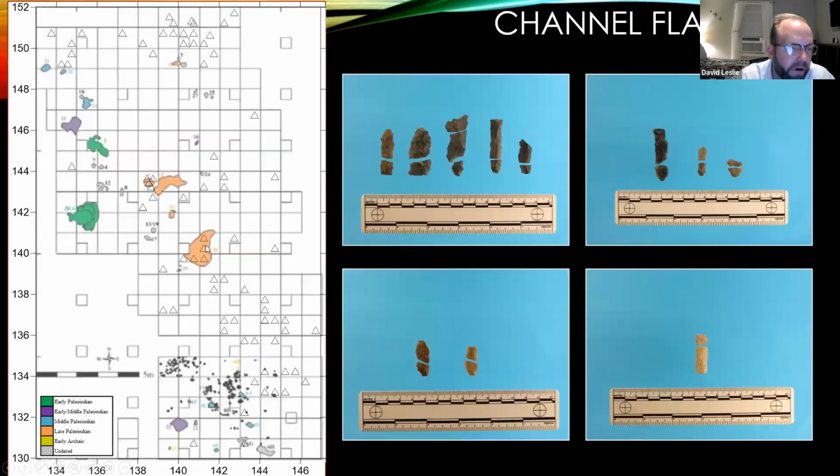And so what do some of these artifacts look like? These are a range of the channel flakes that were found. Channel flakes are important because these are not tools themselves, but they are diagnostic to a specific type of spear point that only Paleo-Indians made. And so these are the fluted, the final thing that Paleo-Indians removed from a spear point when they made it, the flute or the channel flake, so that they could easily haft that spear point to a spear shaft. So a number of these, over 80, were found.